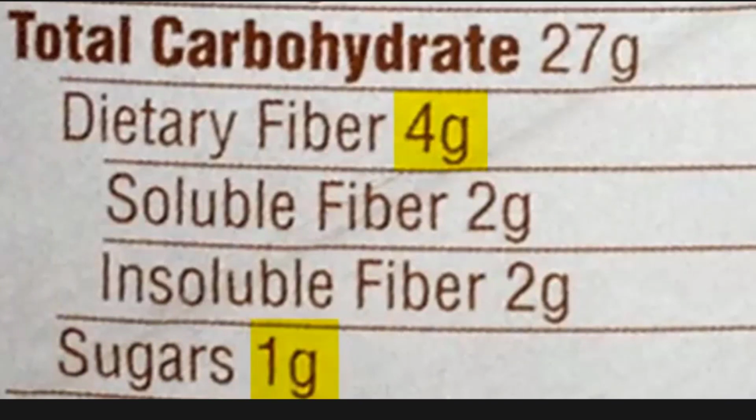Meanwhile, if we add the two disclosed subsets of total carbohydrate, 4 plus 1, we get 5, which is an intolerable margin of error from the actual 27. This means that there are 22 grams of something in this product that has not been properly disclosed as it should.